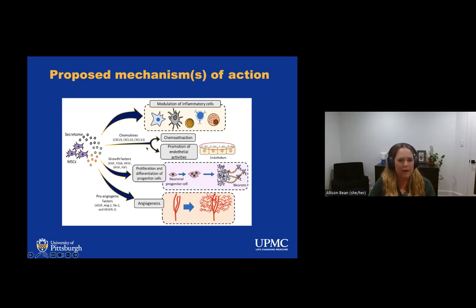They release chemokines that promote repair of any endothelial or vascular tissue. There's a bunch of growth factors that can trigger either recruitment or proliferation and differentiation of progenitor cells. So this says neurons, but it could be any muscular or musculoskeletal tissue.